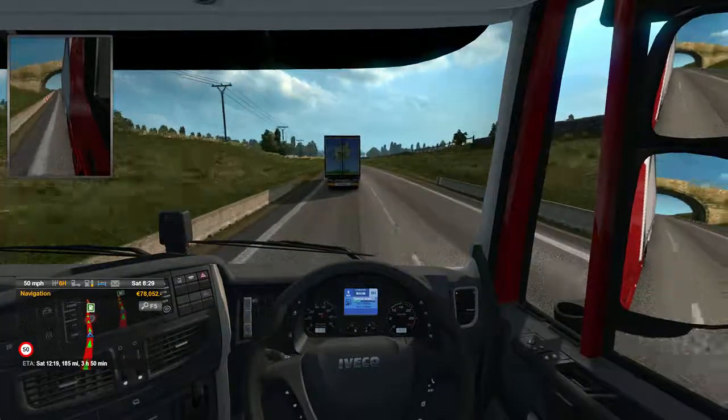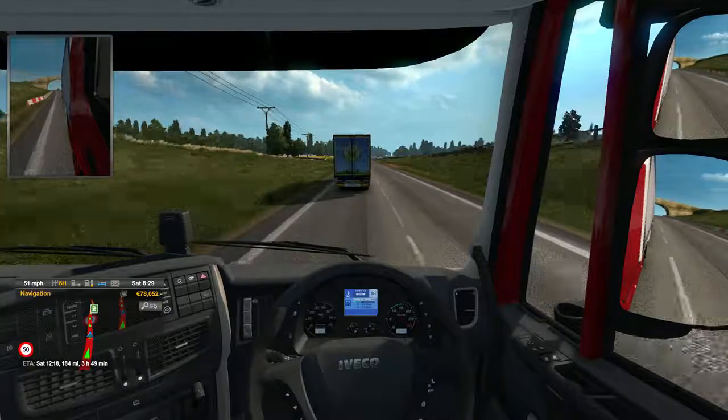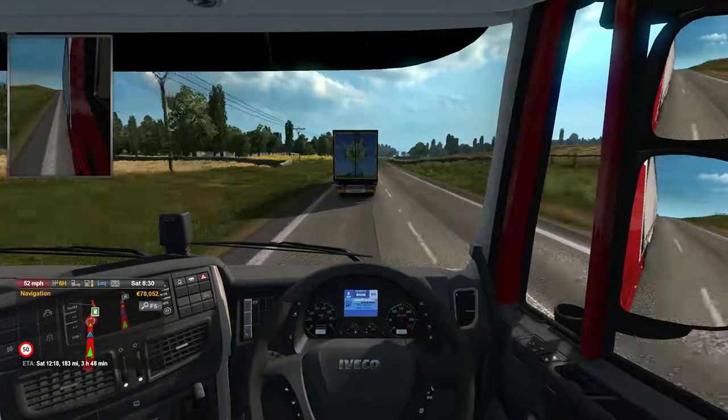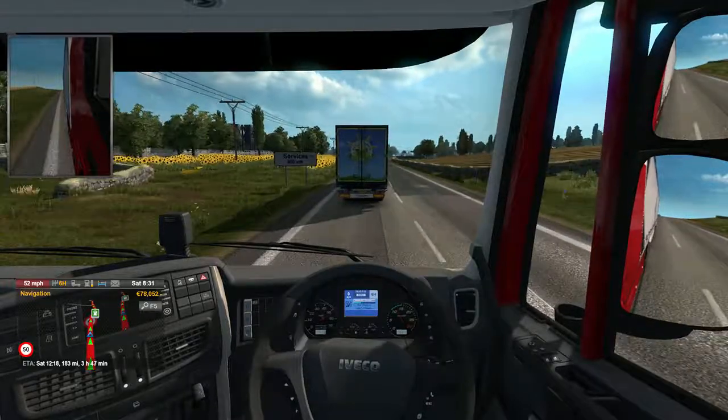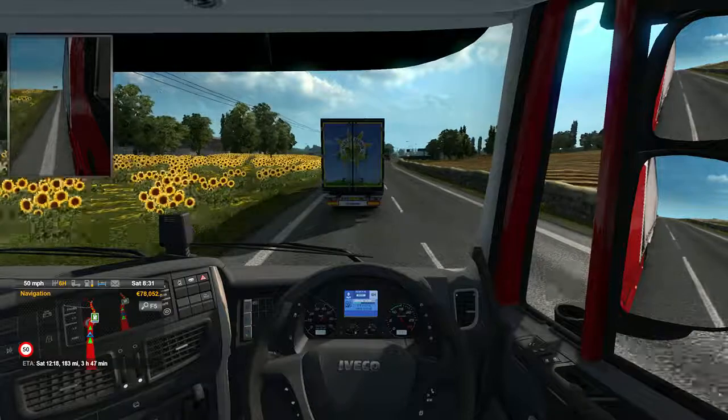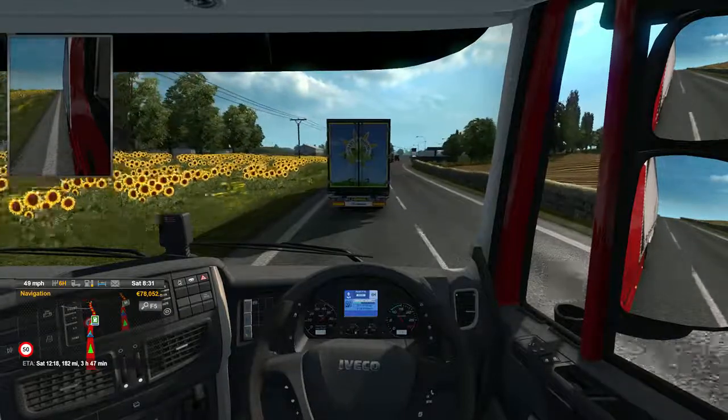Now, I know that maybe seems a bit biased, but it's your real assessment of them, and I've offered you my opinion on the trucks and how some of them compare with one another.